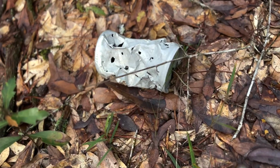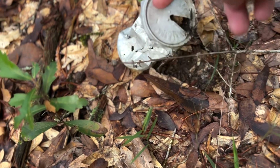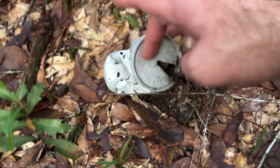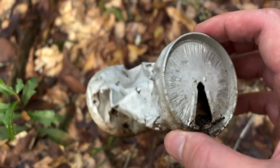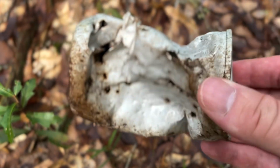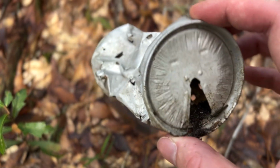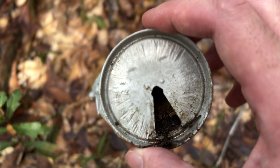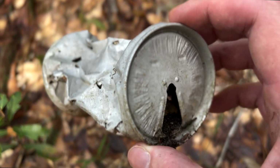Well, I'm not a huge fan of people leaving trash out in the woods. When you get stuff like this, it's historical. Like this is from the 70s or earlier. It's been out here for a long, long time. It's a pull tab top. We haven't used those since the 70s.